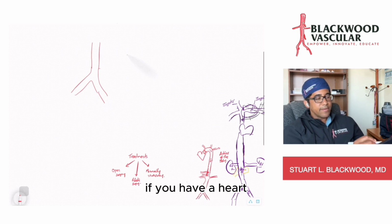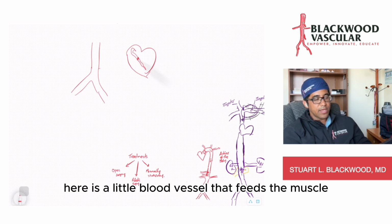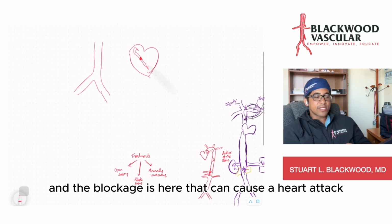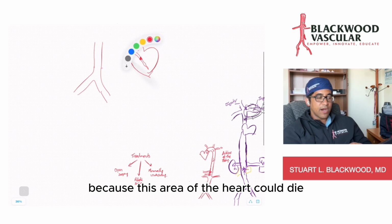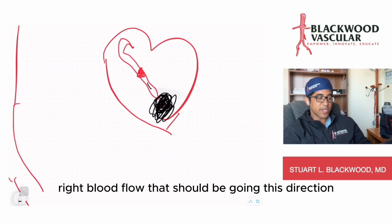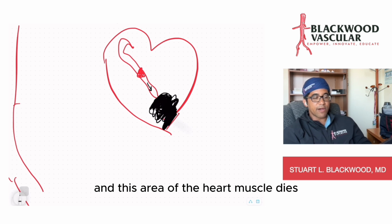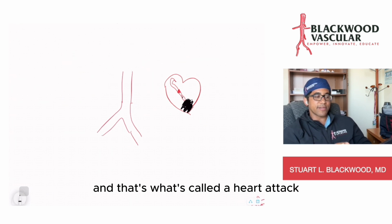If you have a heart with a coronary blockage, here's the little blood vessel that feeds the muscle, and the blockage is here, that can cause a heart attack because this area of the heart could die, the muscle here could die when this becomes blocked, right? So the blood flow that should be going this direction can't get there because of a blockage, and this area of the heart muscle dies, and that's what's called a heart attack.